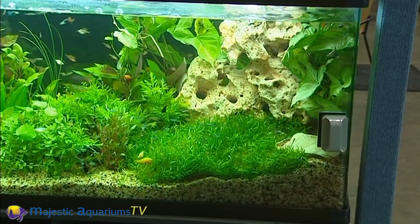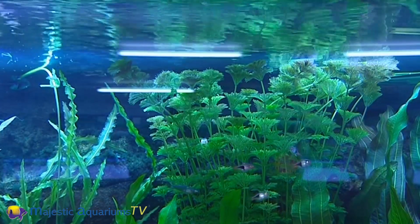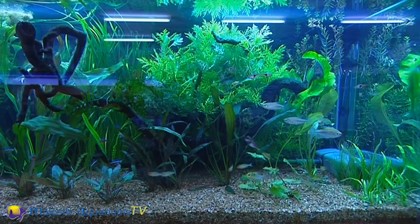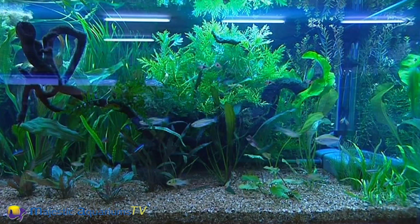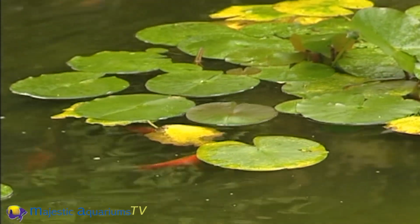A lot of fish kept by beginners, such as goldfish, do love to eat the plants. So it is quite common for people to get some live aquatic plants for the aquarium, knowing that the fish are going to eat them, because it is quite a good natural food source for them.